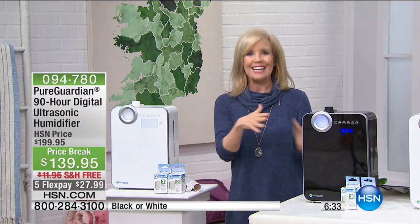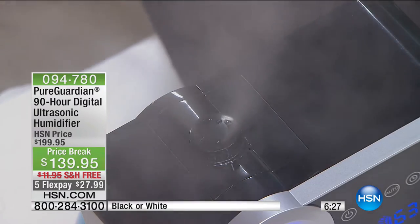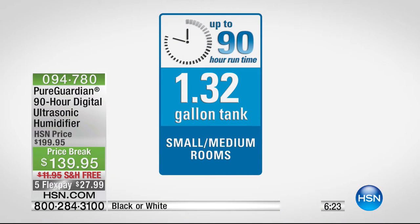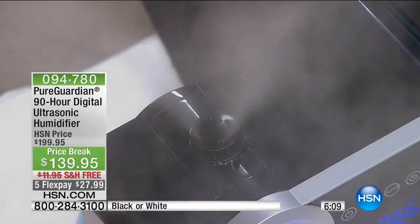With Silver Clean, the tank, which by the way holds 1.3 gallons of water, which is huge, large capacity. You don't have to worry about breathing in the mold or the mildew. So this is 90 hours. If you leave it on full time, that's 4 days of continuous use. That's impressive. Typically with your smaller ones, every few hours you have to change out the water. So that's a big deal.